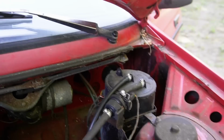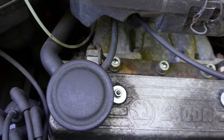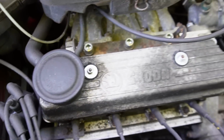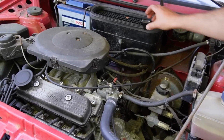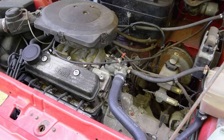This though is a bit modern, because it got a management system and an evap system and injection. And as you can see that the head has been off not that long ago. It's a chain-driven engine. It's pretty nice. I'm just gonna leave the microphone here and start the engine. Hopefully you will then hear the hilarious starter engine.